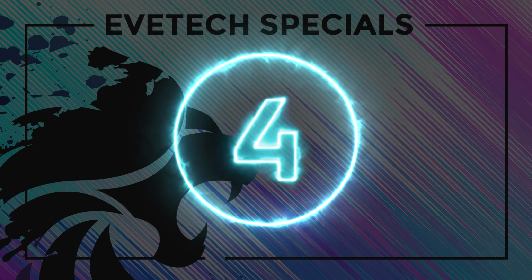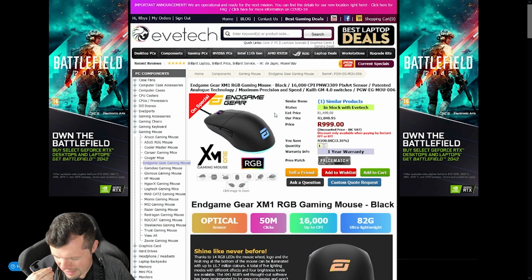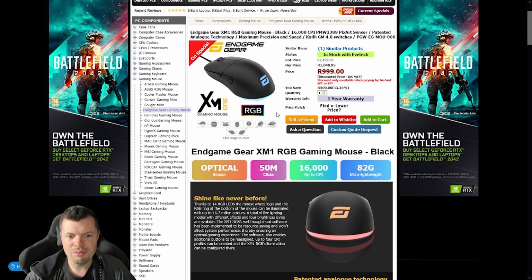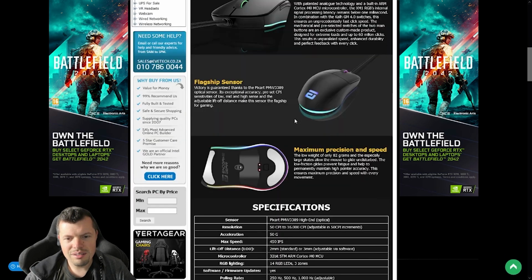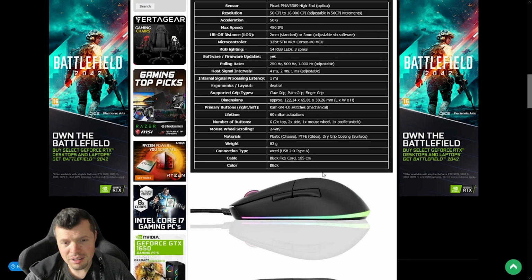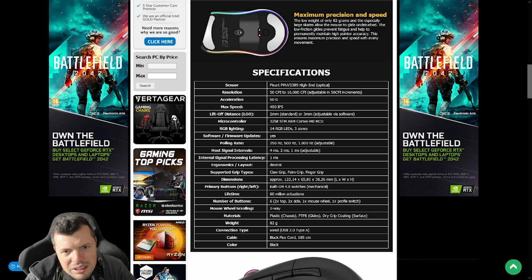And number 4, it's something that I really want to review badly, and hopefully we're getting samples. I've actually just sent it to the marketing boys. I'm keen on this because this price point and spec and everything here looks, well, flipping awesome. It's lighter than the Sensei 10. It's about the same weight. It's got a nice hump in the middle, and it's got that Pixel 3389.